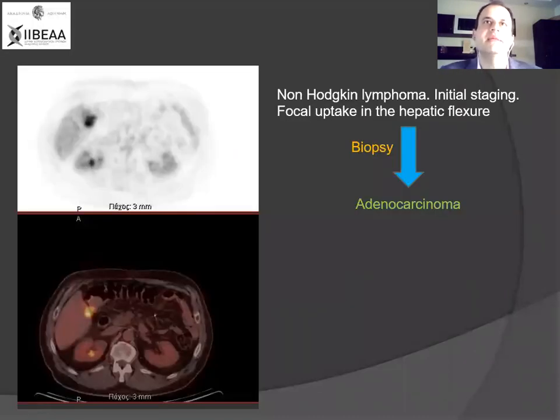All the cases are from Biomedical Research Foundation PET-CT department, where I was for 9 years. Here is a PET scan of a patient with non-Hodgkin lymphoma at initial staging. There is a focal FDG uptake in the hepatic flexure. Further investigation with colonoscopy was recommended, and the biopsy revealed an adenocarcinoma.